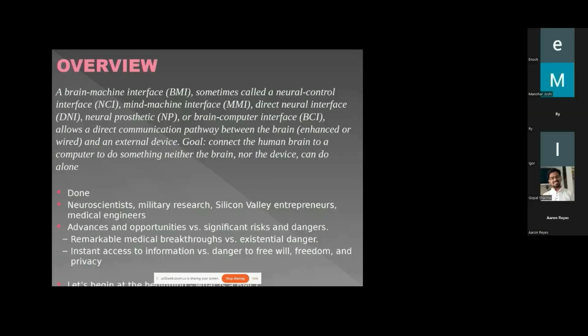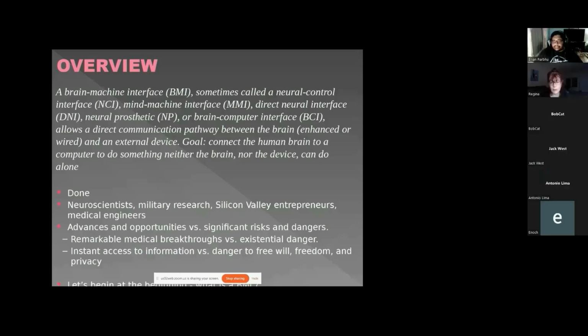So brain-machine interfaces, I think I started to say, they've actually been around in literature for decades. It's a surprisingly long amount of time, and they've been referred to in a number of ways. Just to collect them all together, they're sometimes called a neural control interface, or an NCI, a mind-machine interface, a direct neural interface, a neural prosthetic, or a brain-computer interface.